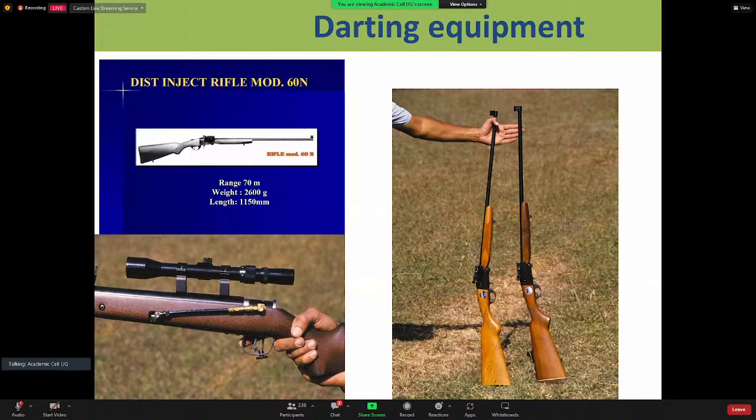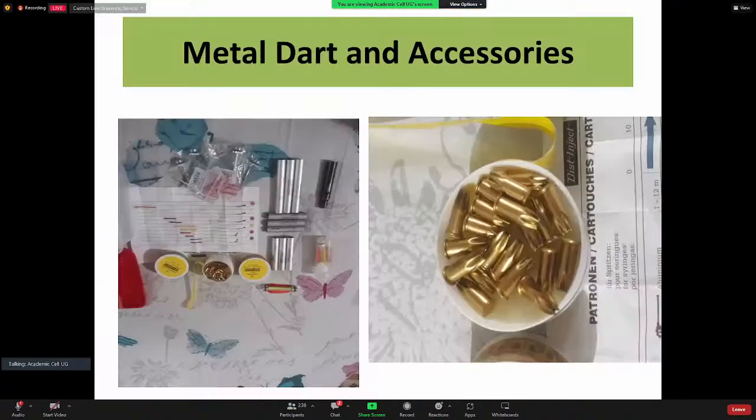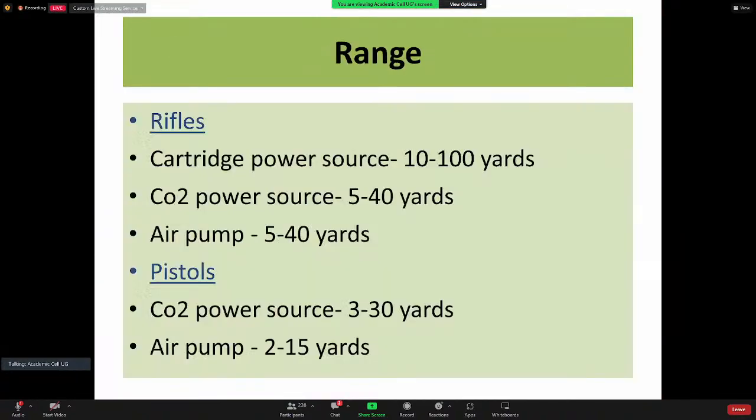Next. So the assortment of accessories. Next. And these are all the blanks, cartridges, the pneumatic dart delivery. So for other thin-skinned animals, these are used. You have rifles up to 100 yards. You can shoot with that. Pistols with short range. Next.